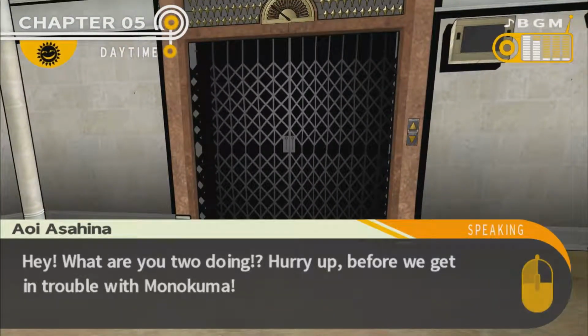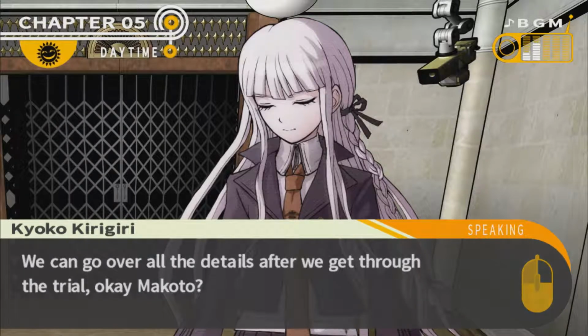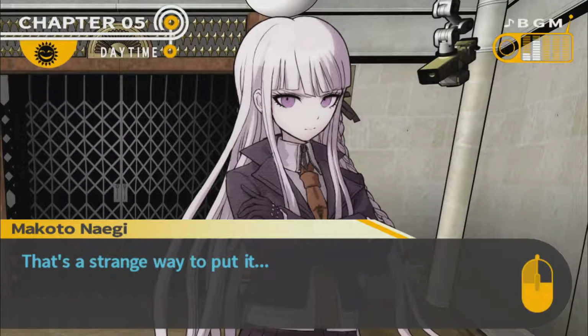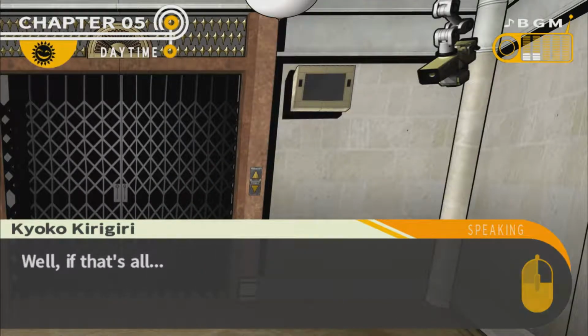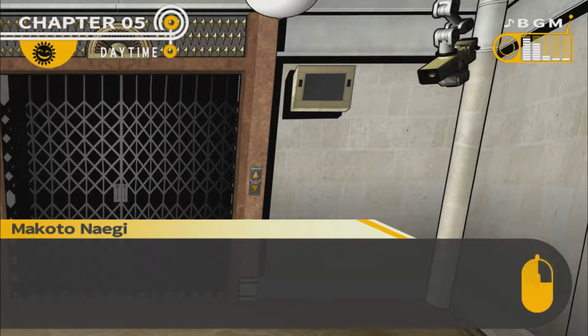Hey, what are you two doing? Hurry up before we get in trouble with Monokuma. We can go over all the details after we get through the trial, okay, Makoto? Right now, I just want to focus on surviving our current situation. Because this is probably the single most crucial moment so far for me. For her? That's a strange way to put it. The class trial is important for everyone, right? So why would she say it's a crucial moment for her? Well, if that's all. Seemingly unconcerned, Kyoko made her way to the elevator.